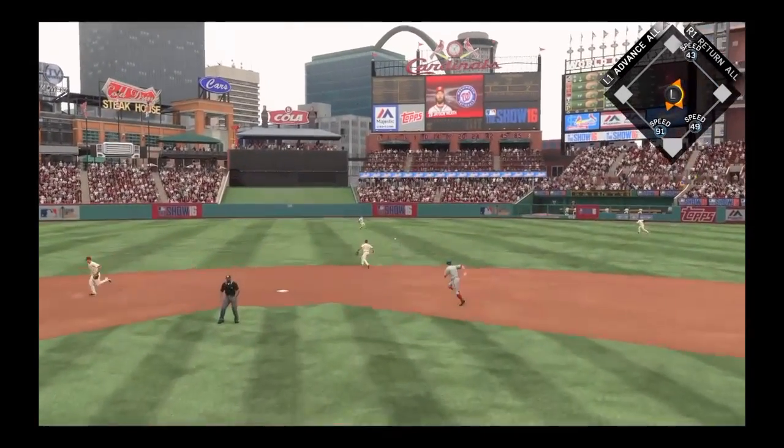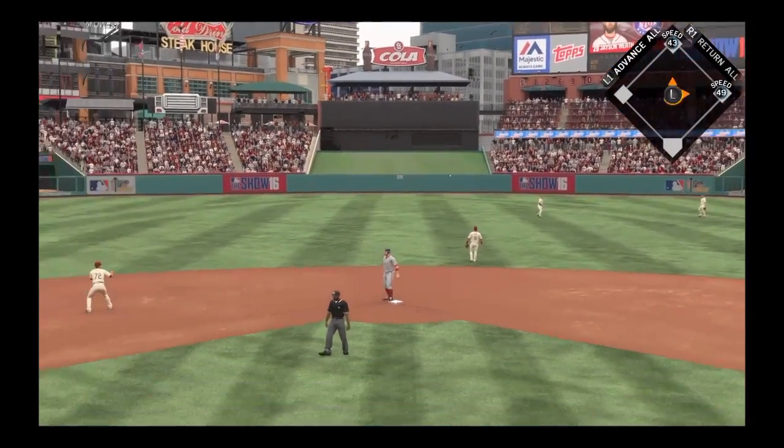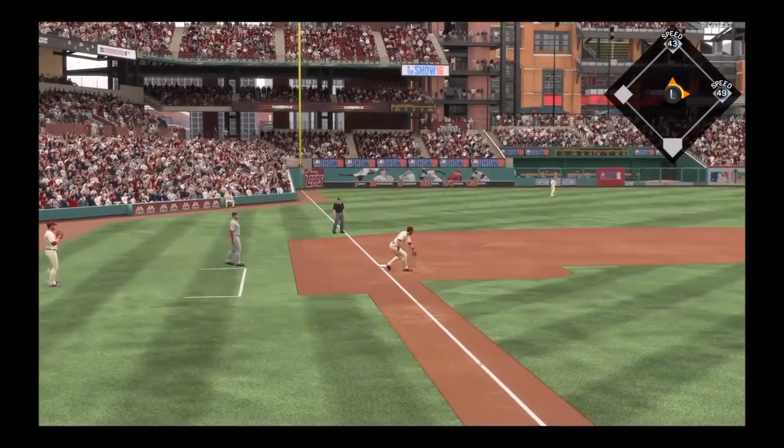Hit hard to the right side. And that's through. A base hit. The run is in to score, and they take an early 1-0 lead.